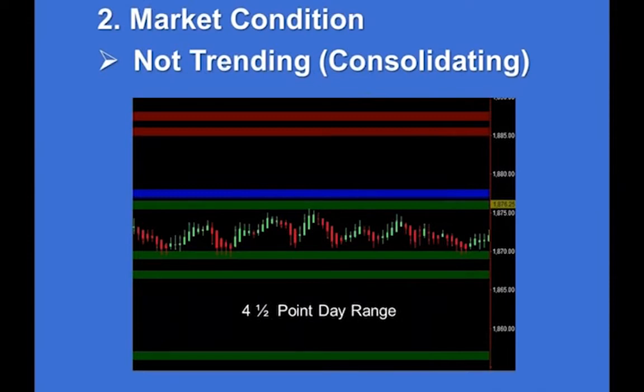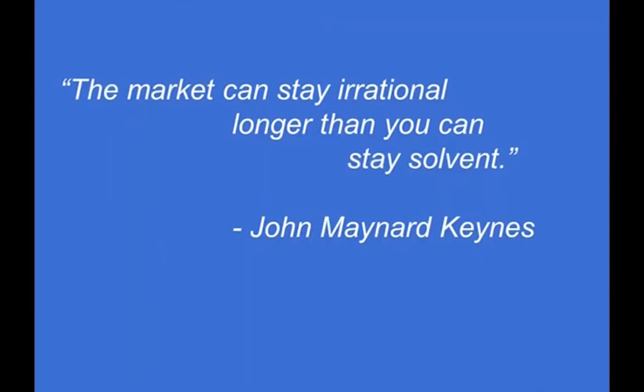So TraderShark, open water, wave trades, pro range reversals, tidal waves, shark attacks. You're going to see this here very shortly. The market can stay irrational longer than you can stay solvent. Think about that for a second.